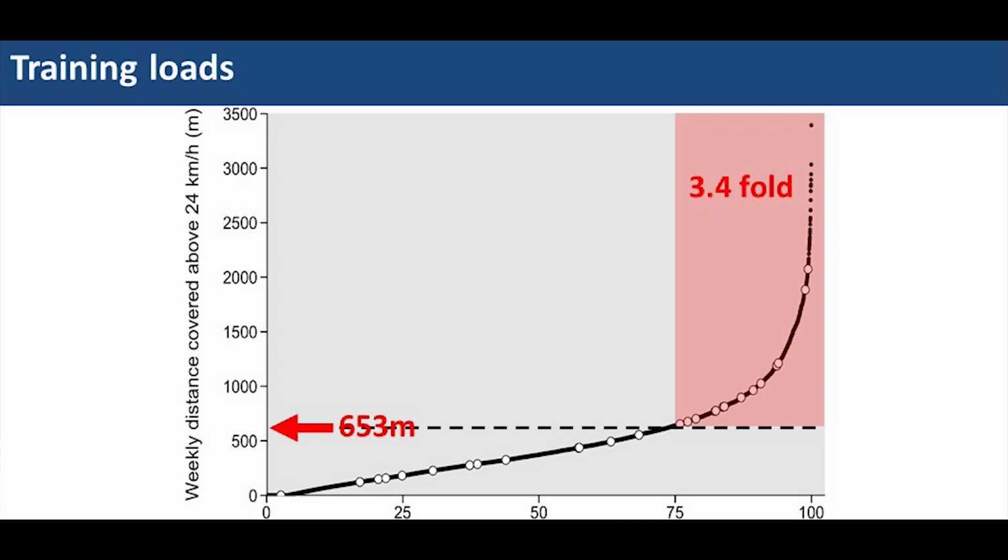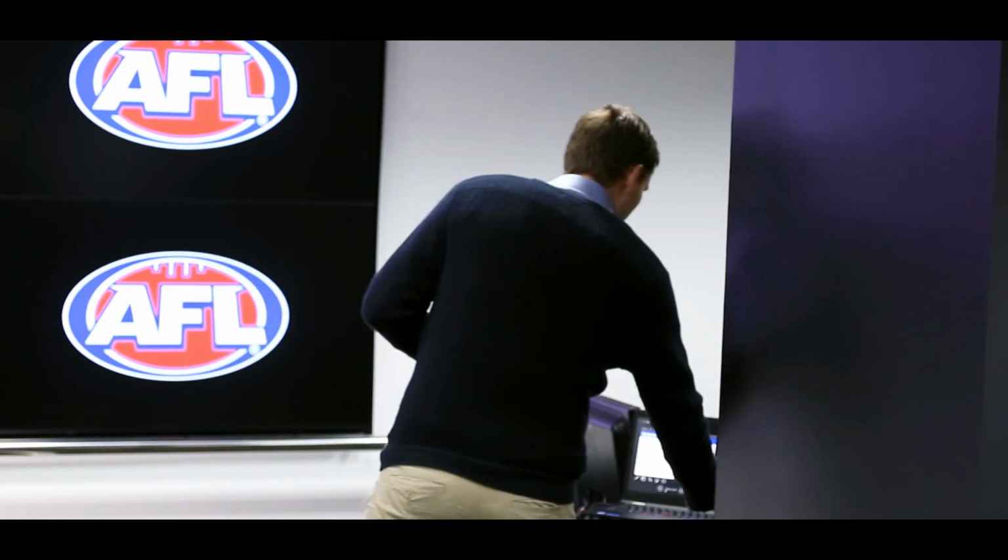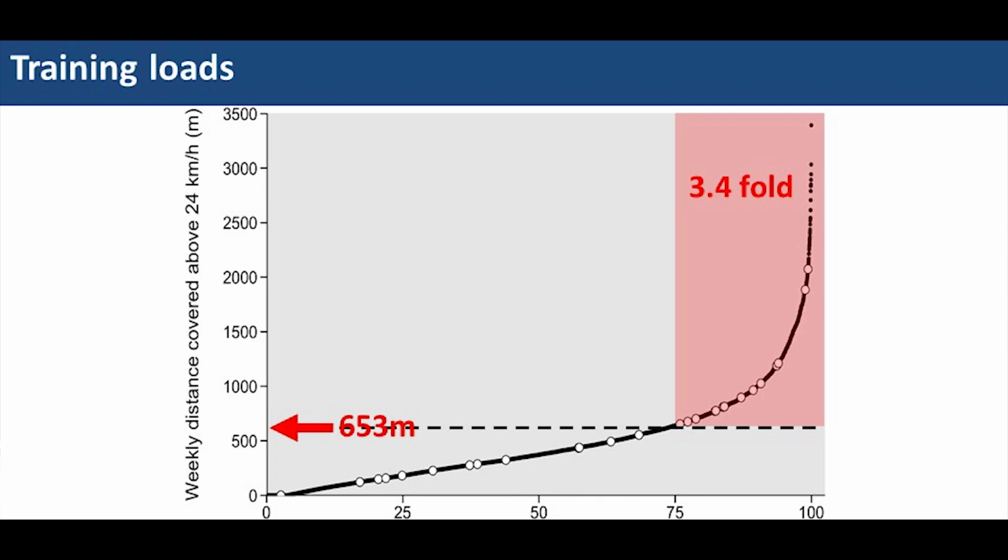Now this actual value might not hold too much relevance outside of this particular data set, but what it allows us to do is make comparisons between what we can consider low volumes and high volumes. If we have a look at the injuries that occurred, illustrated by the white points, it's actually pretty hard to see on this graph. It's probably not the best for illustrating this particular point, but the rate of injury when weeks exceeded that cut point was actually 3.4 times higher than the weeks below that cut point.